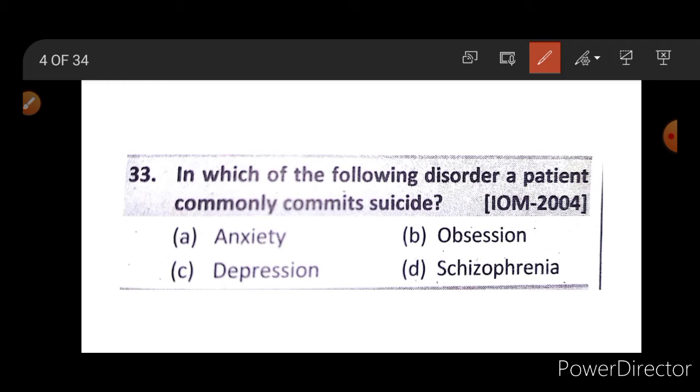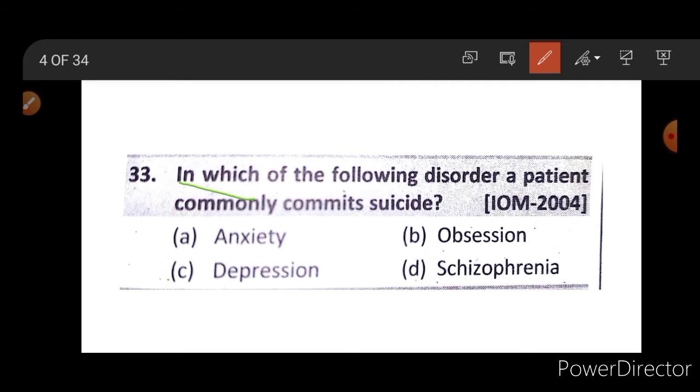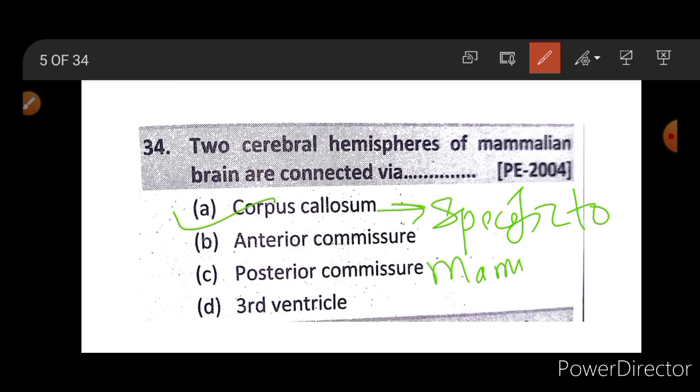Now, question number 33. In which of the following disorders does a patient generally commit suicide? Depression is a very serious mental disorder in which mostly patients commit suicide. Now, question 34. Two cerebral hemispheres of mammalian brains are connected via corpus callosum, which is specific to the mammalian brain, present only in the mammalian brain but absent in the brain of any other animals.